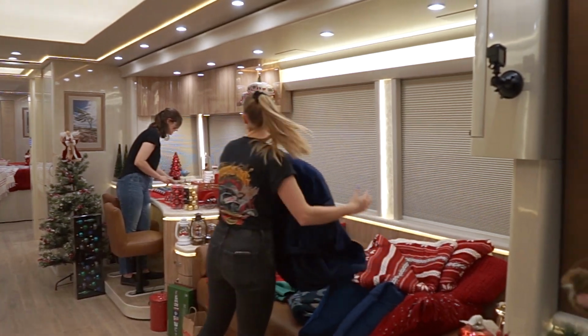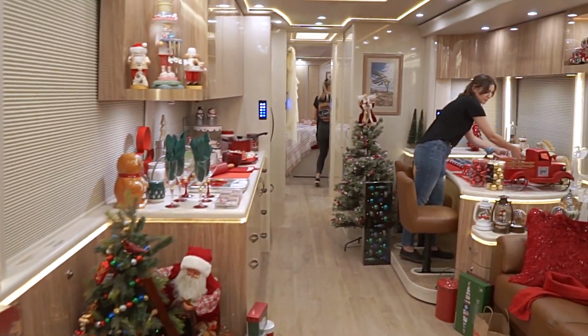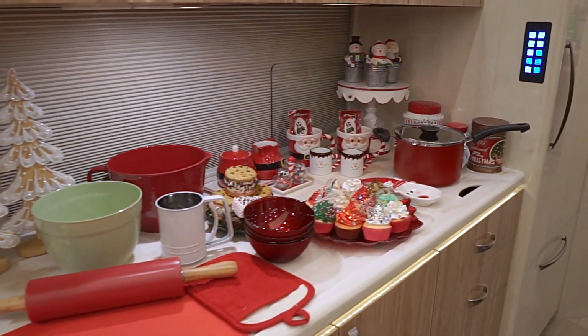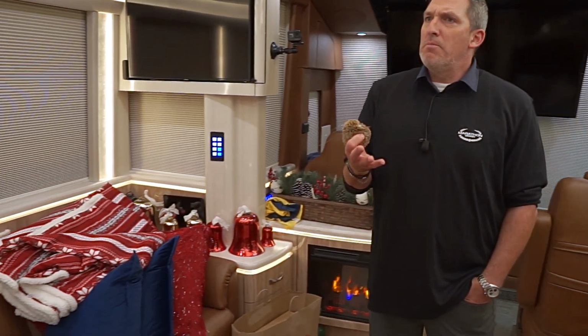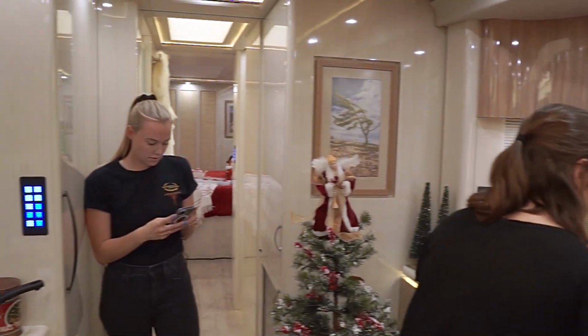So this is something that takes quite a bit of time, not just from a standpoint of taking things out of a box or out of a package and setting them out. It has to be staged properly. It needs to look like a home because that's exactly what it is. It's a 45-foot luxury home. And so what you see here is what you guys are kind of in the middle of staging right now, would you say? Yes. So there's a lot of work that takes place here.